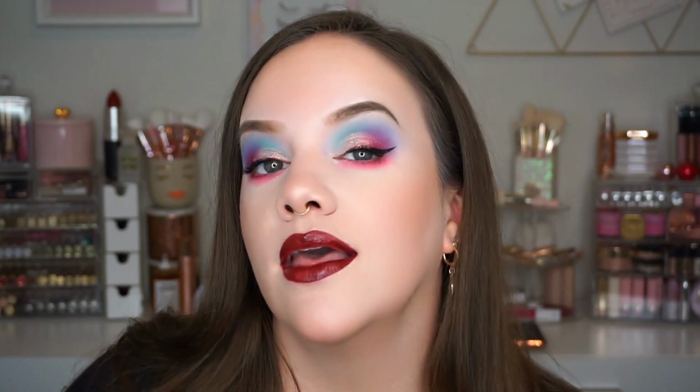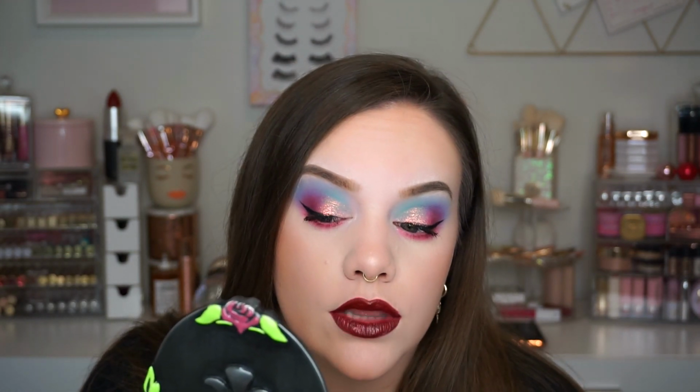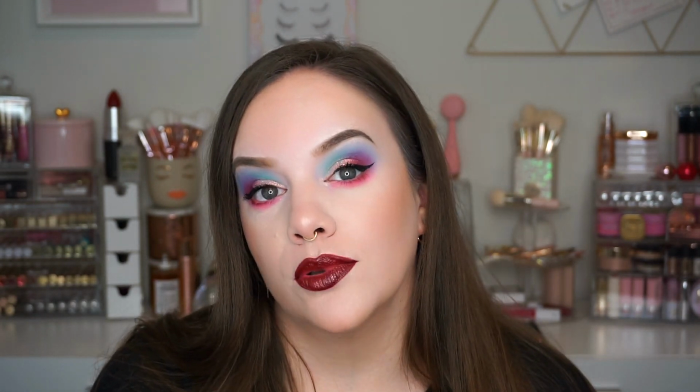What do you guys think of the finished look? I love the eyes. I'm so sad that this glitter is not behaving the way I would like it to. It's creasing up a little bit, but overall I'm really happy with my makeup. Let me know what you think about this overall look. Would you change the lip with this eye? I'm feeling like I need to change it. That's just me personally, but overall I'm impressed. My cats are pretty good at picking makeup.